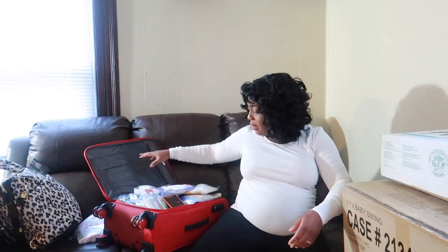So in here, as you can see, I packed. Currently I'm 6 months, getting to 7 months. I started packing when I was like 4 months. Greg was like, what are you doing? You gotta wait a while. I said, no way. I'm so excited.